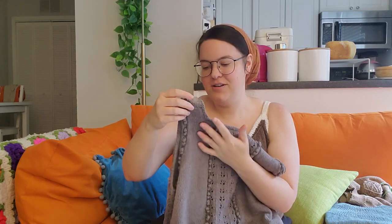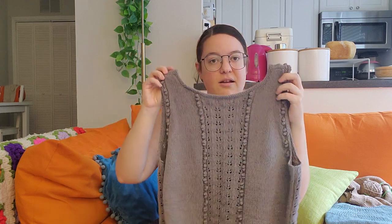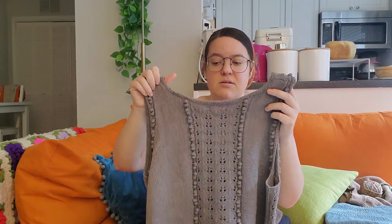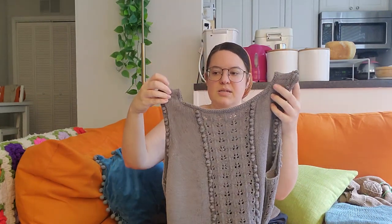Fortunately, you knit the front part first, which has more bobbles than the back part, because the back part is just the lace, so you get all the worst of the bobbling out of the way first. But anyway, my main issue with this garment is that I do not feel that it's well graded.